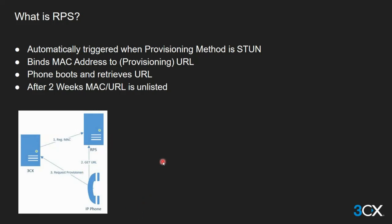Each vendor uses a different RPS server. Grandstream uses GAPS, or Grandstream Provisioning Service. Yealink uses RPS, namely this one, and the others use their own as well. It's just a naming convention, by the way, but you get the point. There is the server here. This is the phone. So when you register the MAC, you also get the URL. It's bound to the URL. Then the provisioning request is sent to the 3CX upon boot up. That's the first thing the phone does when you're trying to provision itself in a STUN provisioning.